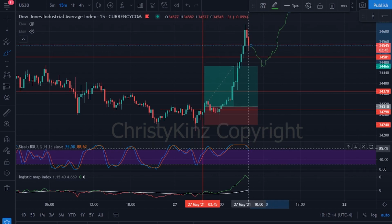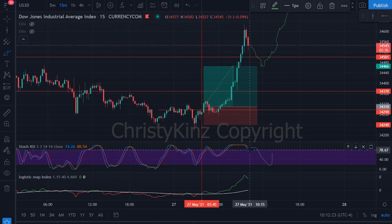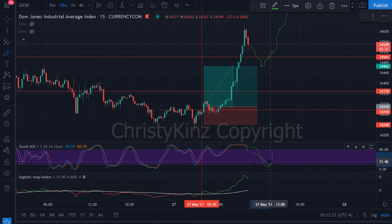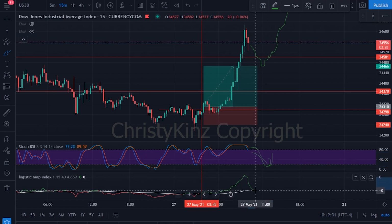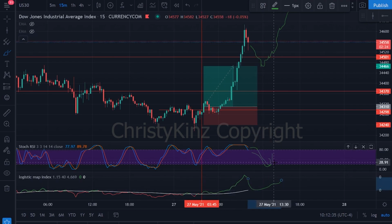This would look like this down here on your stochastic. If that happens, the stochastic will come down with it and then start to turn to cross up. So it would look something like that, and then like this, and you would get this cross around that time. And your LMI would also be a little bit closer back to your white line and be looking green still. If you see this, this would be your entry.